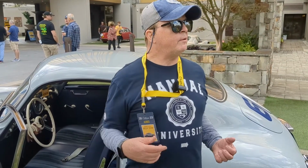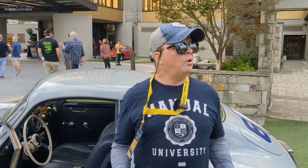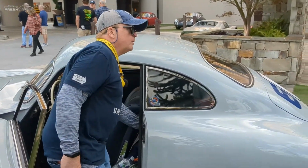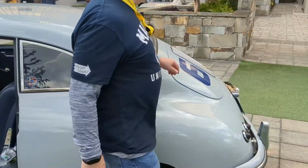And this is one of the very first factory cars that the average Joe could buy to go racing with back in the day. So this is a pretty rare thing. Wow. And then, do you want to take a look? I'm going to show you the engine, and I'm going to show you the interior in a little bit.